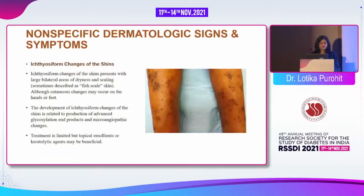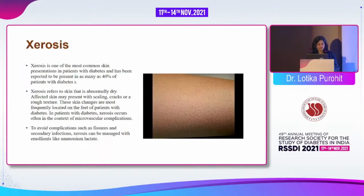Besides this, we have non-specific changes like ichthyosis formis on the shins of the legs. They're usually large bilateral areas of dryness and scaling. Also, it is called fish scale. This occurs because again of the advanced glycosylated products and microangiopathic changes. Besides this, the treatment again is very limited. Any topical emollients or keratolytic agents can be given.